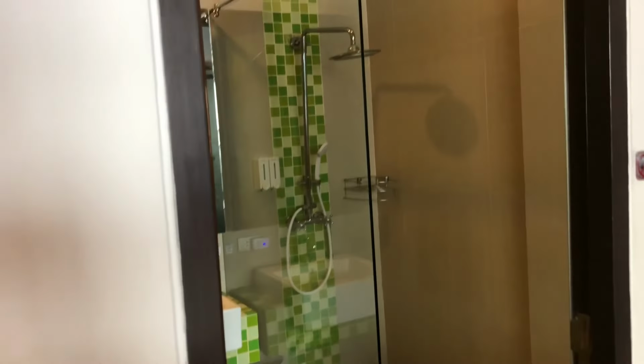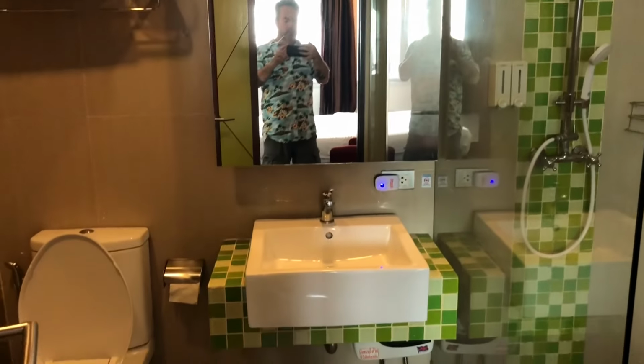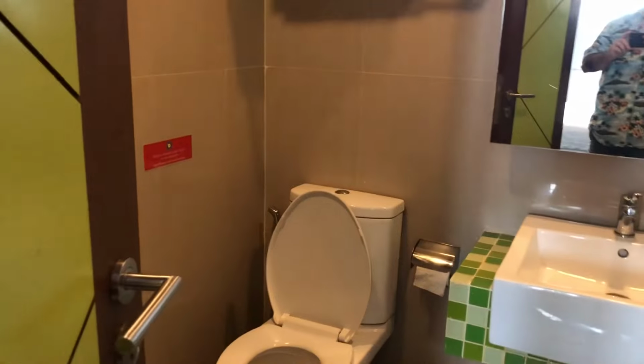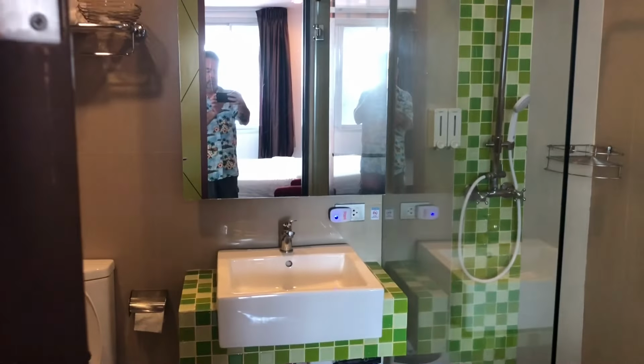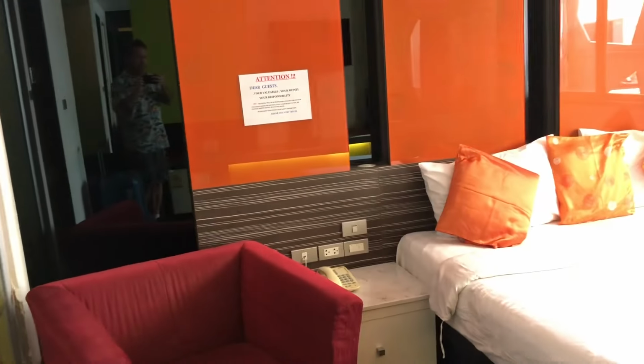Here's the bathroom. Looks like a nice big stand-up shower, a rain shower. Green tile. Not bad, not bad at all. I mean, I'll take it. What is this little thing? Oh, do not dispose of toilet paper down the toilet. And of course you have your bum gun over there. Interesting, all right. All in all, not bad at all for, like I said, roughly 20 US dollars a night.